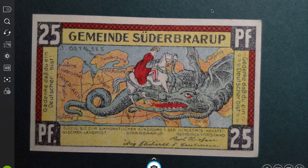At the bottom we see some more writing. It basically translates to valid under the authorization of Schleswig-Holstein's government. Schleswig-Holstein was the area where this town was located.